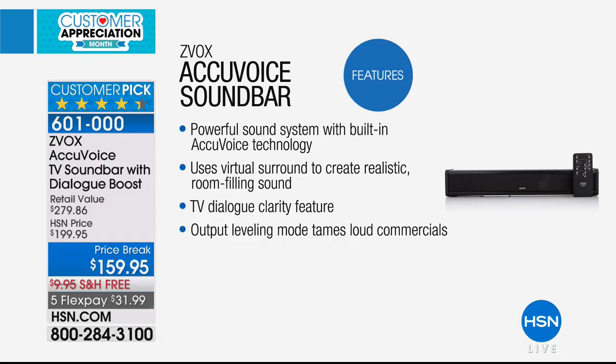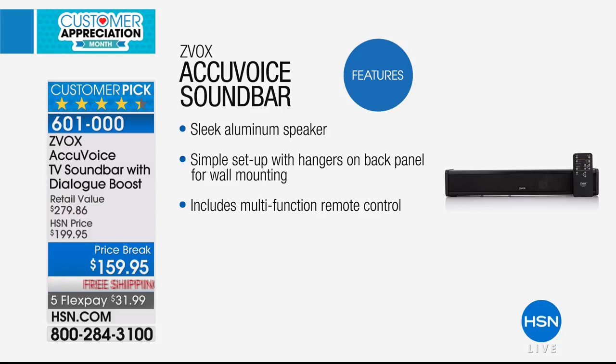You're getting powerful sound with built-in AccuVoice technology. Powerful algorithms are working inside this little, sleek, slim, lightweight speaker that you could literally carry from room to room and put on any TV in your home because it is so lightweight. And it's going to give you that virtual surround sound, 3D sound for your entire room. It's tiny, but mighty. You're getting that TV dialogue clarity feature that we're talking about that is lifting out the voices, clarifying them, and then promoting them to your ears in a way that you can now understand the spoken word unlike ever before. You even have an output leveling mode that's gonna tame those loud commercials.